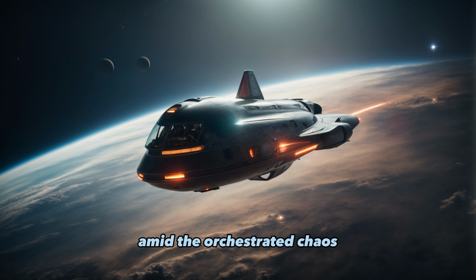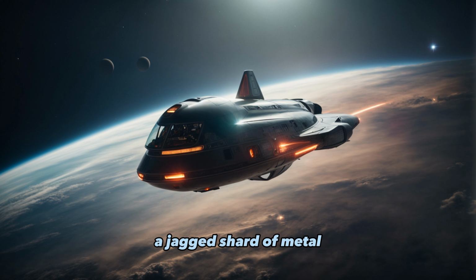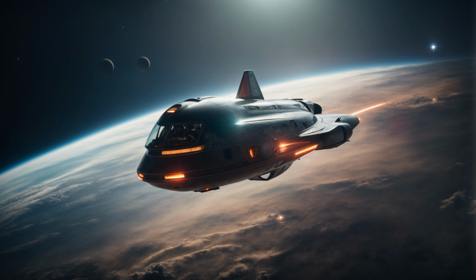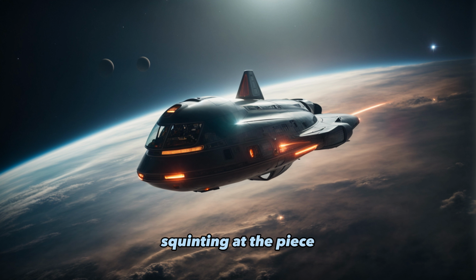Amid the orchestrated chaos, two senior analysts, Commander Rhea and Lieutenant Draven, monitored the operation. Rhea pointed to a particular piece, a jagged shard of metal that had some scorched circuitry attached. "That looks like part of the central command console," Draven remarked, squinting at the piece.